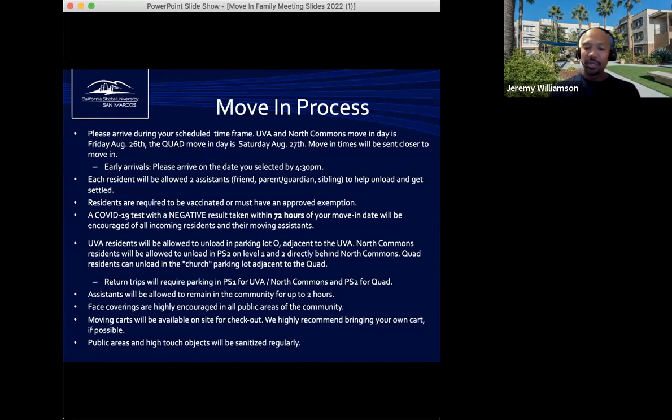UVA residents will be allowed to unload in parking lot O. I'll talk about that a little bit later. I've got some fancy maps to show you. That's right next to the UVA. North Commons residents will be allowed to park and unload in parking structure 2 on level 1 and 2 directly behind North Commons. Again, I've got a map, I'll show it to you. Quad residents can unload in the church parking lot adjacent to the quad. I'm going to show you that and highlight that for you as well.